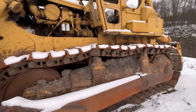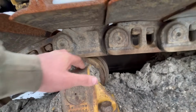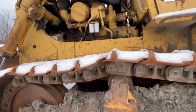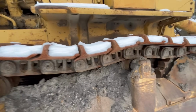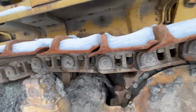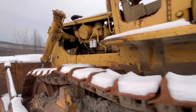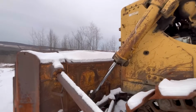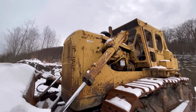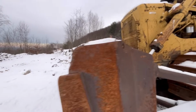This one's pretty sweet. Now, if I remember right, last time I saw it, one of the idlers was completely flattened out because it wasn't rolling anymore. Might be on the other side. It's got pretty good sprockets on it. And yeah, this one's not in bad shape. These things are just so cool. I love that D11, but these things are just so much cooler looking, in my opinion.